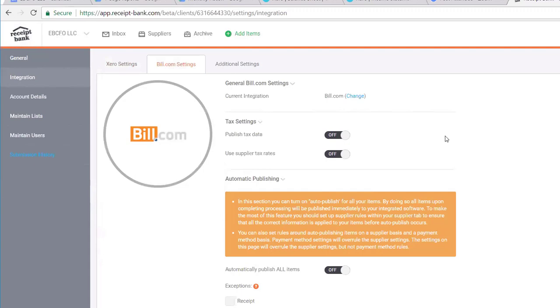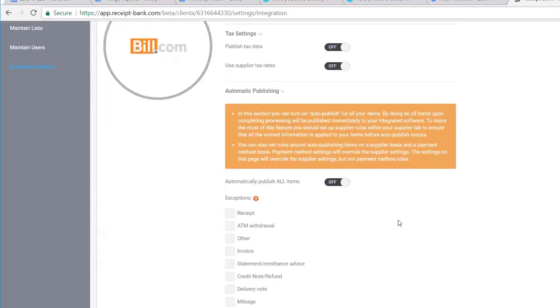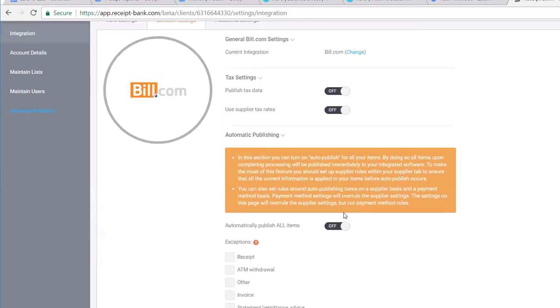Thank you. So you've also got a Receipt Bank integrated with Build.com. You have general Build.com settings, current integration Build.com, tax settings. Again, you've got them both switched as off, which I think you've explained a couple of times now. And automatic publishing, you've got switched as off. Yep. So, for the same reasons. Yeah, for the same things. So there's actually not many settings there at all for your Build.com integration.